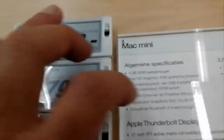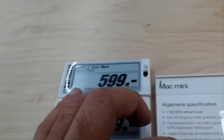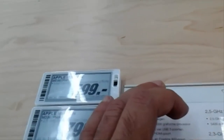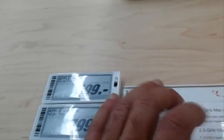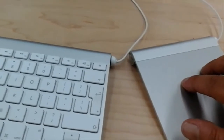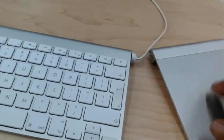And let's look at some specifications here. 4 gigabyte DDR3 memory, Intel HD Graphics 4000 processor, 2.5 gigahertz Mac Mini, dual core Intel Core i5 processor, so that is really, really cool. And we also have the Mac Mini with a 2.3 gigahertz quad core Intel i7 processor. So I would go for the last one, this one here. Amazing machine, with also a very strange mouse pad, but you will understand it the minute you touch it. I think to get the right mouse click, you just put two fingers and press it, and then you have the right mouse click. See that? So let's look at some specifications here. Oh, wow.